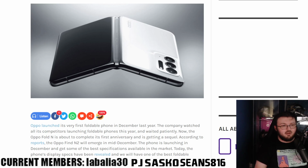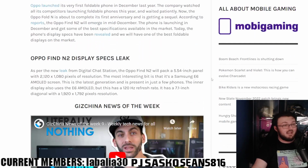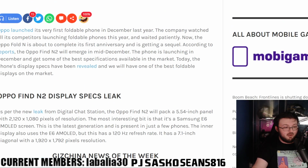While their brand new Find N2, which is their next generation version, will be actually using a Samsung display. Yes, you heard that correctly. They're going to be using a Samsung display that's only used in a couple cell phones. So not only are they going to technically be competing with Samsung on a somewhat of a level, they're also going to be using Samsung's actual display to go ahead and power their brand new phone.